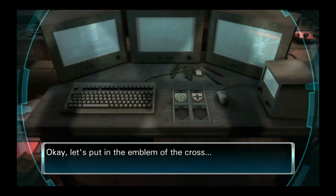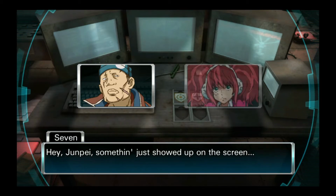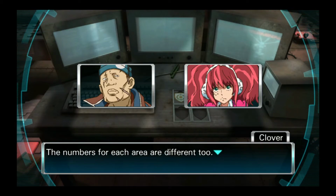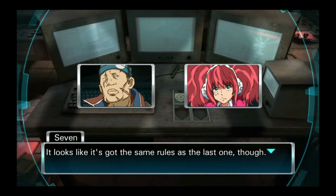Let's put the emblem up the cross. Hey Junpei, something just showed up on the screen. This puzzle sure looks a lot like the last one. Yeah, but there's more of those red balls you can't move. The numbers for each area are different too. Looks like it's got the same rules as the last one though.